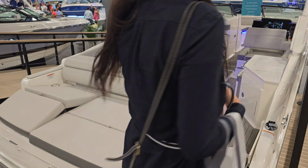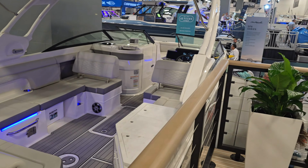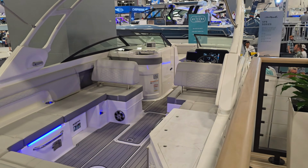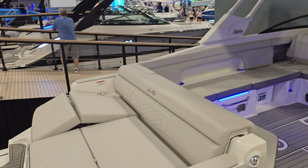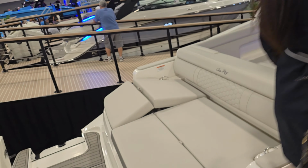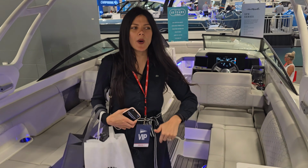This is beautiful. I like it. It's very sexy. It's beautiful and everything, but I don't feel that safe. So he showed me the Boston Whaler, and I was like, oh my gosh. When they told me it doesn't sink, I was okay, I want this one. All right, that's the boat I want, doesn't sink.